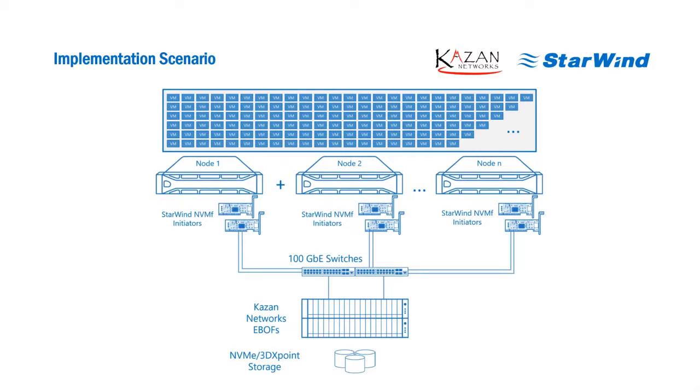Then we've got 100 gigabit Ethernet switches connecting everything together. It can be as well 50 gigabit Ethernet or 10 gigabit Ethernet, but I would say that at the time it becomes a commodity and adoption will start, 100 gigabit Ethernet would be the better way to do that. And down below we've got Kaizen Networks EBOFs attached to this infrastructure housing NVMe or 3D XPoint or Optane storage. That depends on what will be available at the time this architecture becomes a commodity.